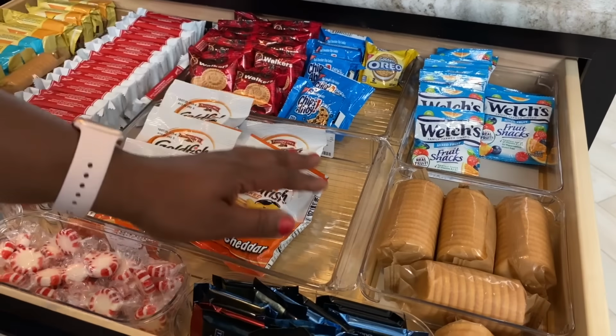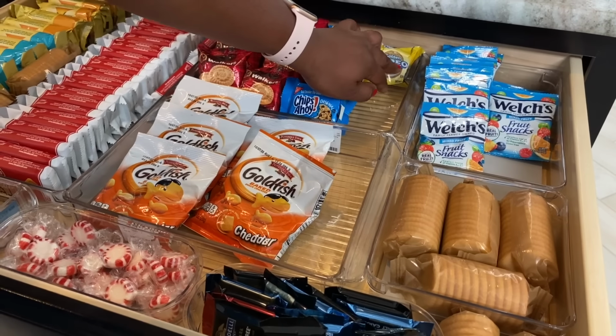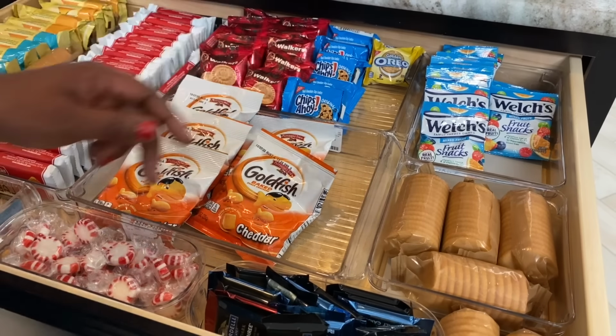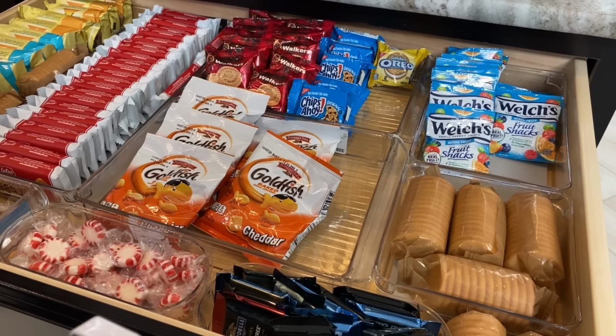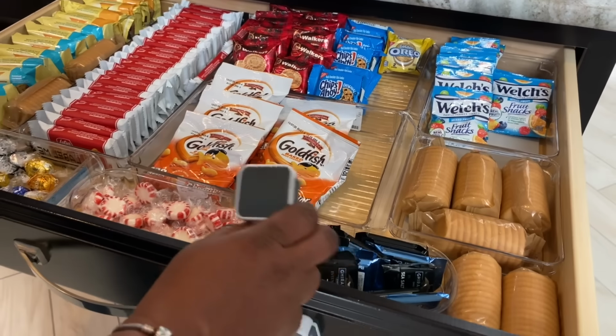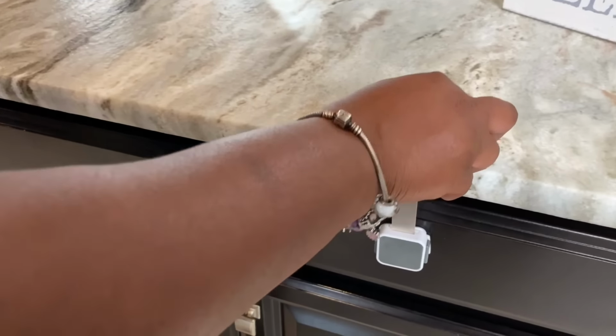My son, however, will grab anything. Some he truly likes, like these Oreos. He likes the black ones. They finished it already. He will eat that, but mostly he will just go open it and dump it somewhere upstairs or anywhere. So I got this just so we can close it, lock it.